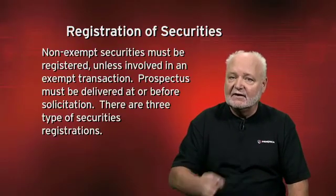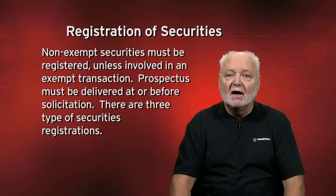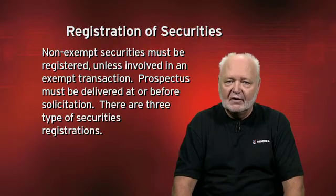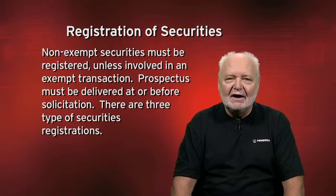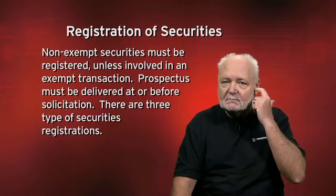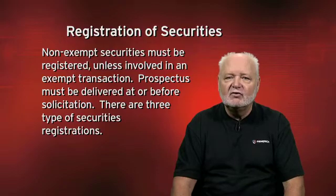Now, registration of securities. Non-exempt securities must be registered unless those securities are sold as part of an exempt transaction. Now, with non-exempt securities, prospectus must be delivered at or before solicitation. There are three types of securities registrations: notice filing, coordination, and qualification. Those are the three. Let's look at these three in some detail.